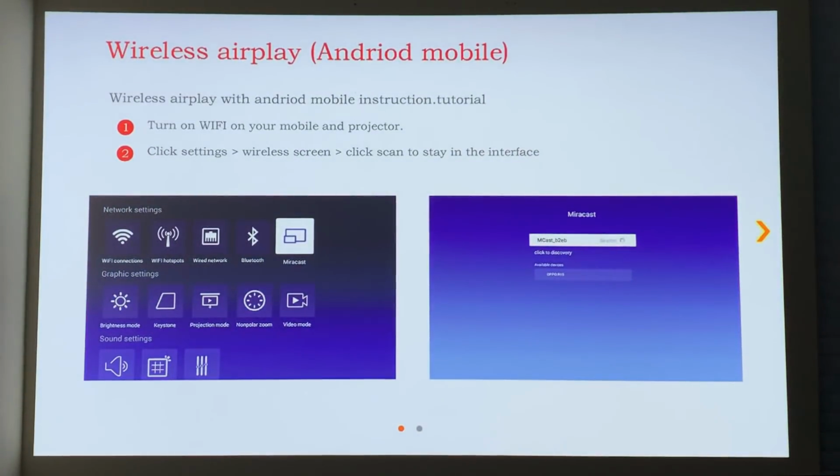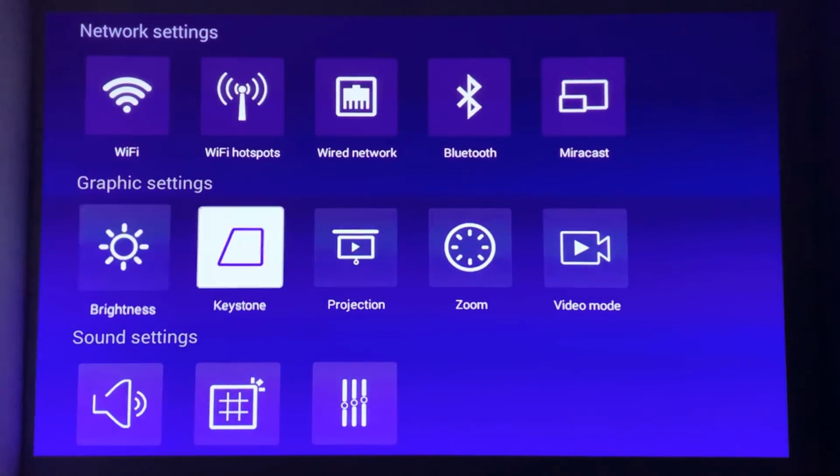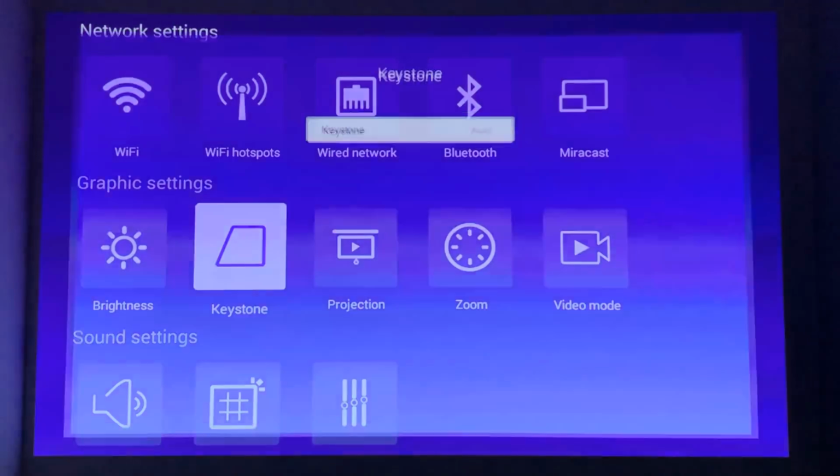Now Miracast is another feature that allows you to basically AirPlay your mobile device on this projector, which is a cool feature if you guys want to just quickly connect. Now below that you do have your brightness. You have your keystone. Let's go ahead and show you how that works.